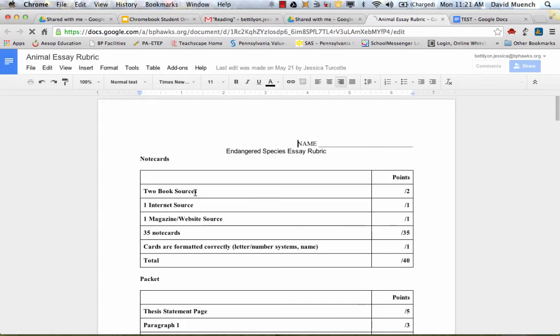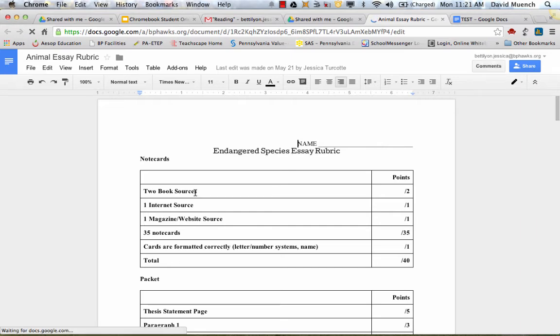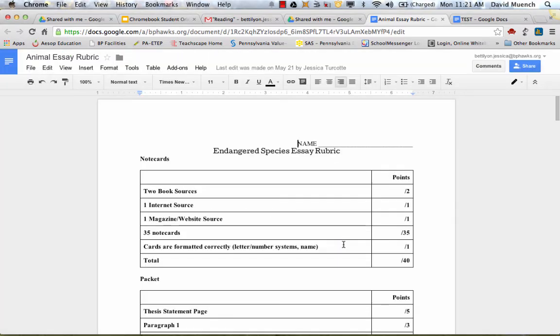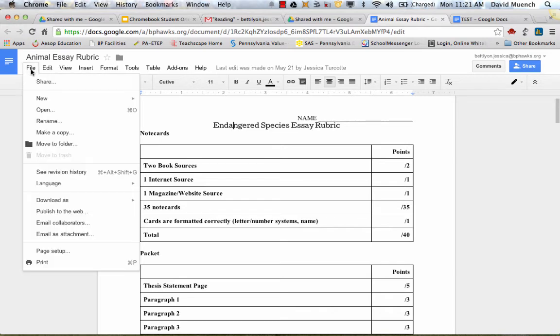So for my example, I pulled up a rubric for an essay. We write about animals in my class. So I pulled that up. Now, I did not create this document. This document was created by a friend of mine, and she shared it with me so that I could have it. But I don't necessarily want to change the document she sent me, because that's her original document.